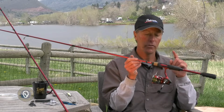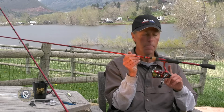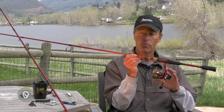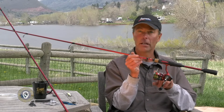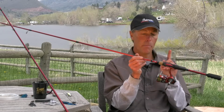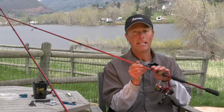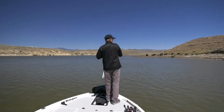Also got excellent balance. Again with the Rocket, for the same reason, this is a 7-to-1 gear ratio. Again, very fast, recovers line in a hurry, big drag surface on it. Fantastic all-around combo for working jerkbaits. So I throw it with 15-pound X9 braid, Berkley X9 braid, and a short 30, 40, or 50-pound fluorocarbon leader.